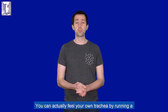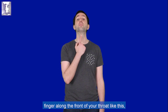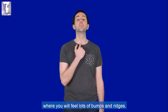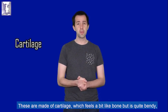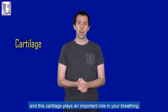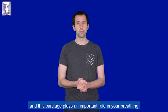You can actually feel your own trachea by running a finger along the front of your throat like this, where you'll feel lots of bumps and ridges. These are made of cartilage, which feels a bit like bone but is quite bendy. And this cartilage plays an important role in your breathing.